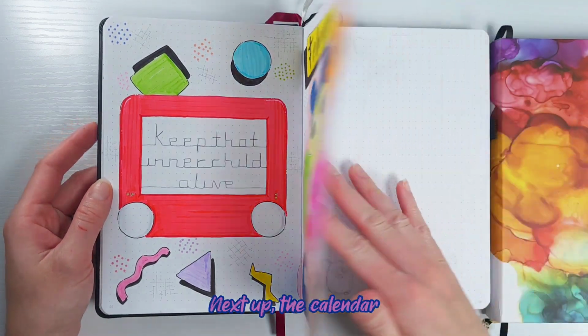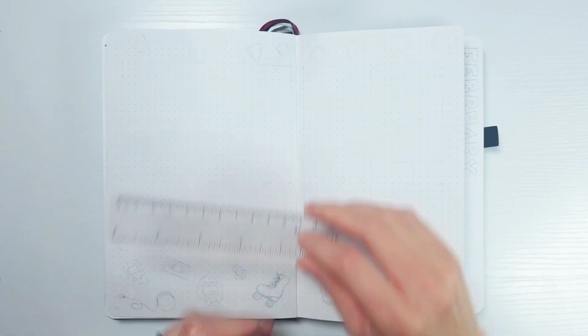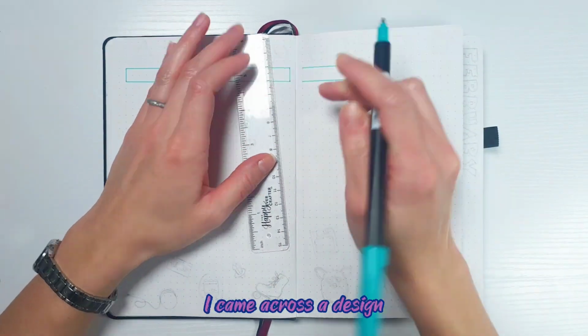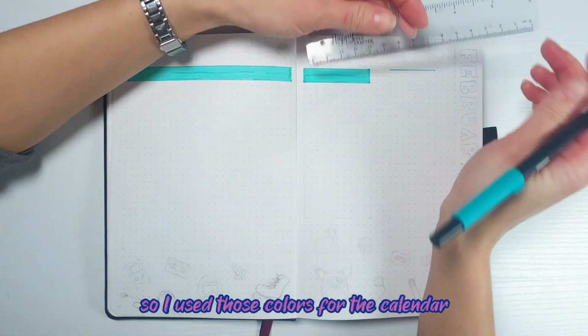Next up, the calendar. I start off by cutting off the excess edge to separate my life calendar from the content calendar. When I looked up 90s designs for inspiration, I came across a design that was a bit nostalgic that had the purple and teal color, so I used those colors for the calendar.